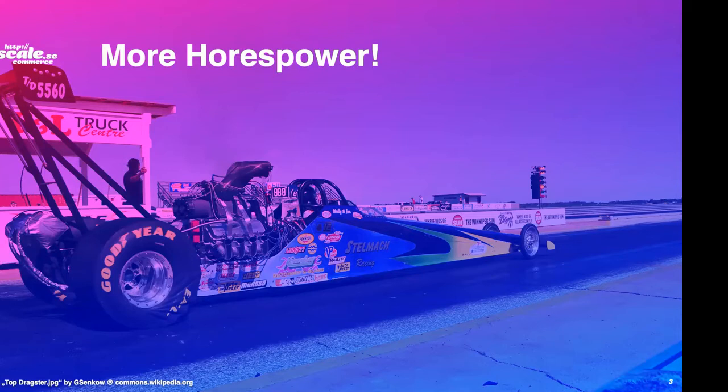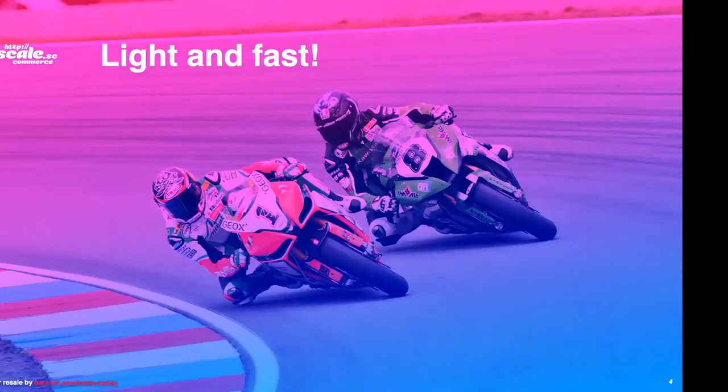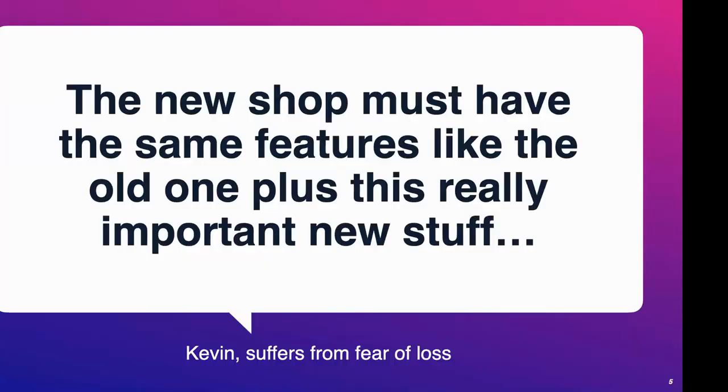The other approach would be to make it light and fast. And this may seem very, very obvious, but the problem is that in reality, this is so hard to do, because every one of you who has ever done a relaunch of an online shop or has participated in a relaunch most likely has seen something like this.